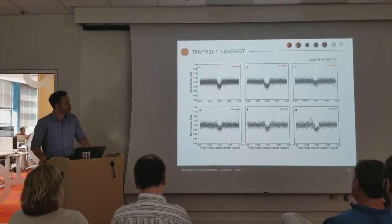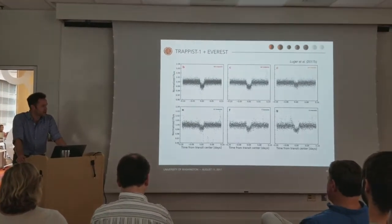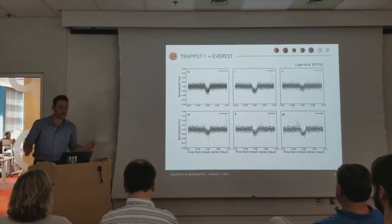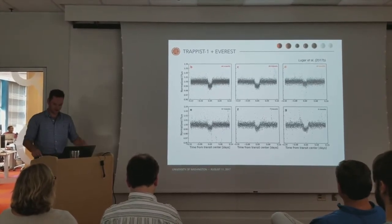Here's a family portrait we got of the inner six planets with Kepler's short cadence data. Very nice transits for all of them. There's quite a bit of scatter below here, and that's because, with so many planets, a lot of transits happen at the same time. And so you get residual scatter from other planets' transits.